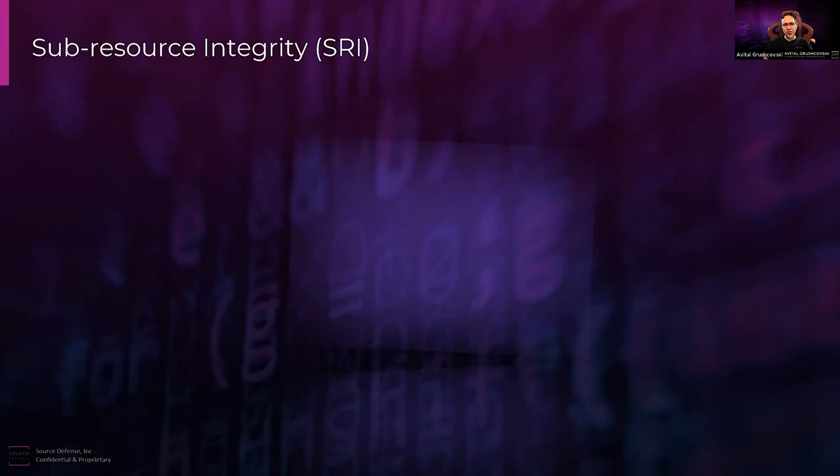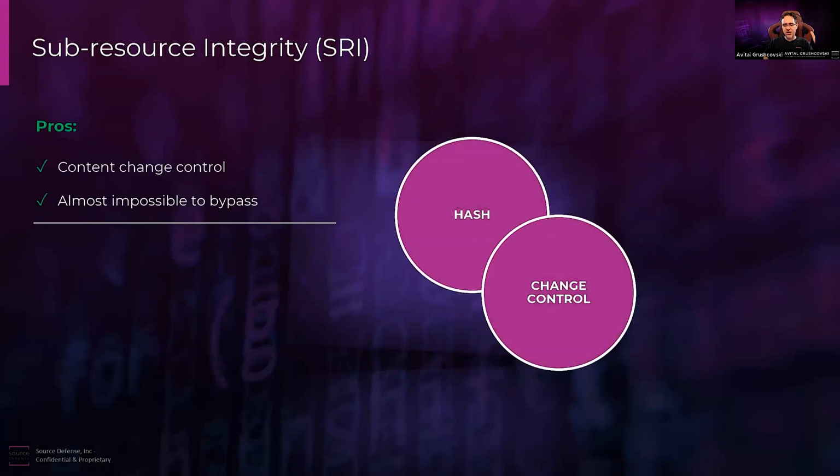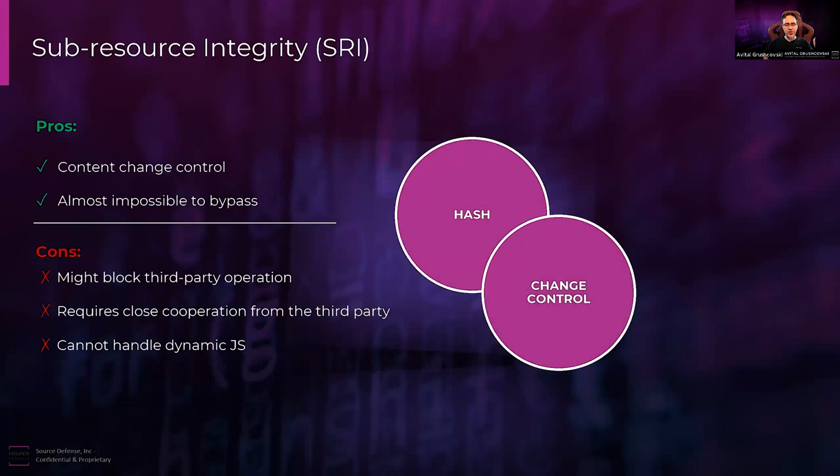So sub-resource integrity, for anyone not knowing this technology, it's basically a simple way that allows you to create a hash from a JavaScript file and tell your browser, if the file that is coming back from the external server doesn't match my hash, reject it. So this is actually bulletproof change control.